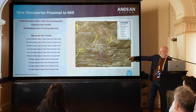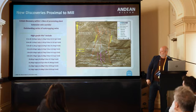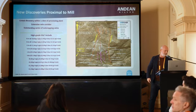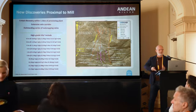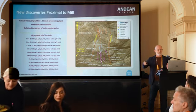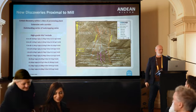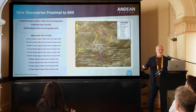So grades on surface, you can see 3.9% silver equivalent. Channel samples on the true width vein there of 0.6 at 1.1% silver equivalent, 0.5 at 2% silver equivalent. Might seem narrow, but when you put it in perspective, you bulk it out, that's a 2 metre wide ore body at 2 ounces a tonne gold equivalent. So even though it's narrow, it's got the grade to support it.